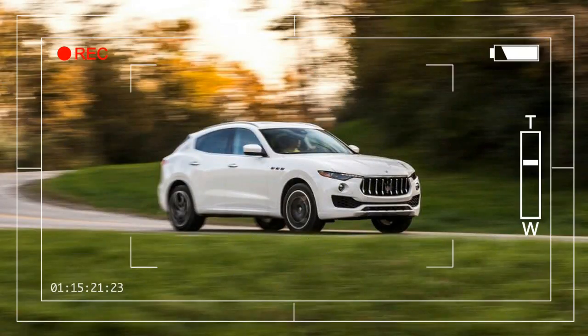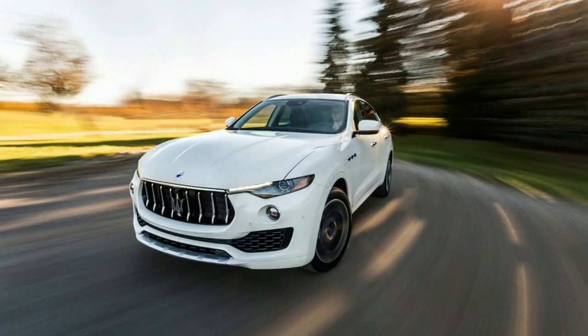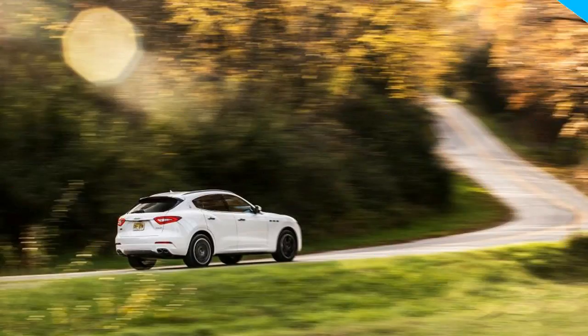If being special in an Italian sort of way is to be Maserati's defining trait, then it has largely succeeded inside the Levante. Its interior is embellished where the Cayenne is antiseptic. It's emotive where the Cayenne is restrained. And it's just damn nice where, well, the Cayenne is nice.